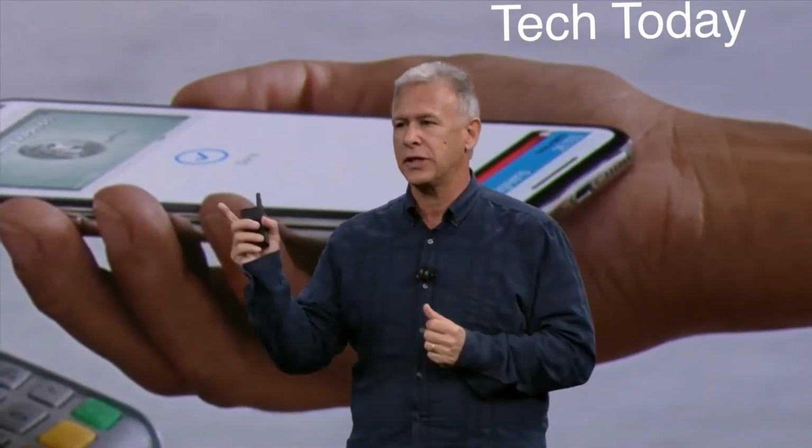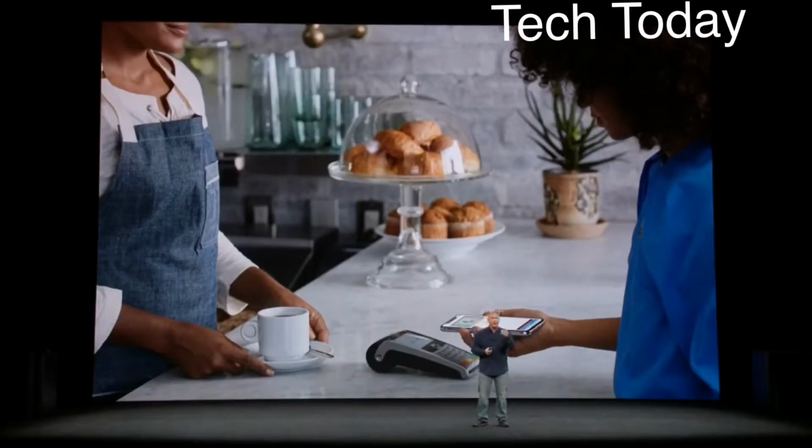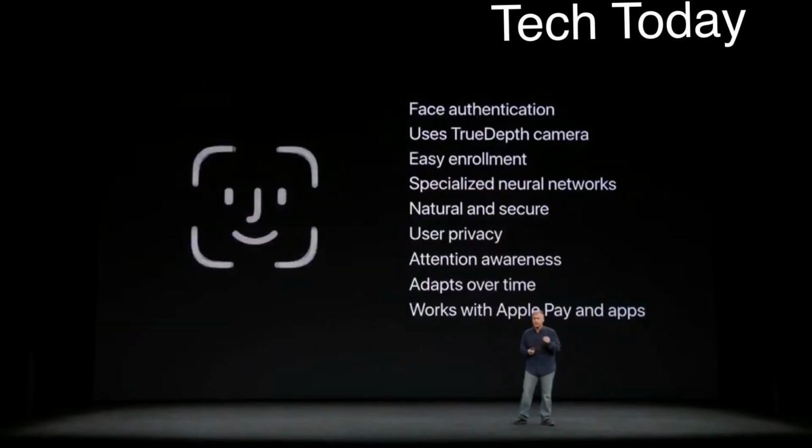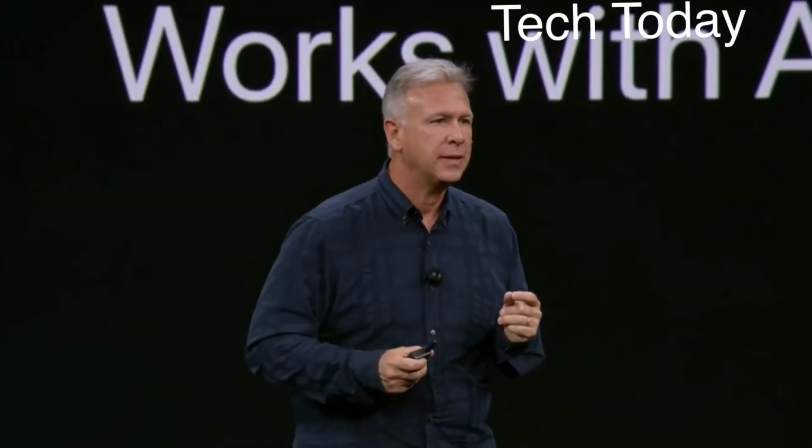Face ID also works with Apple Pay. So to pay for things, you just double tap the button on the side, you look at iPhone 10 to authenticate, and hold it near the payment terminal to pay. It's that easy, fast, intuitive, simple. So Face ID, it's face authentication for unlocking your iPhone and protecting your sensitive data. It uses the innovative TrueDepth camera system. It's trained with neural networks. It's easy to set up. It learns your face, and it adapts to your face over time. It works with Apple Pay, and it works with third-party apps.